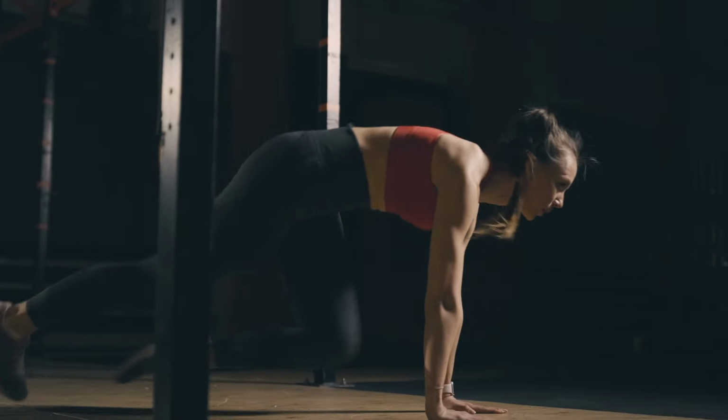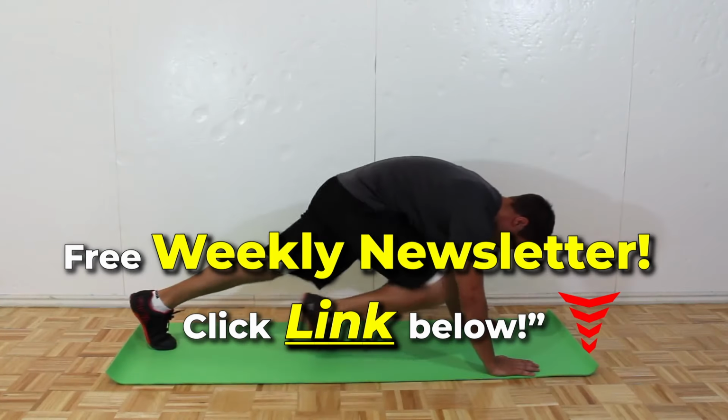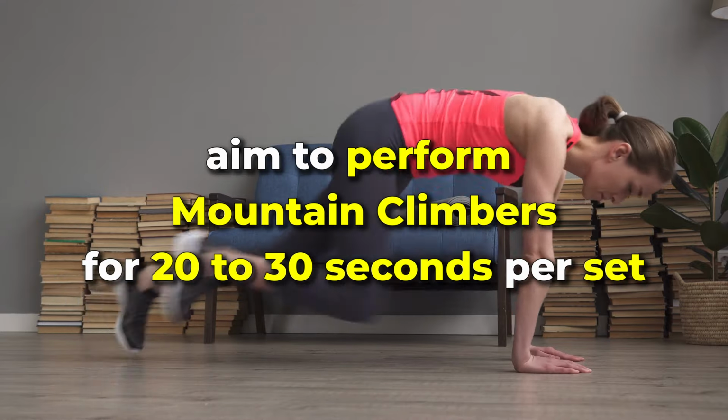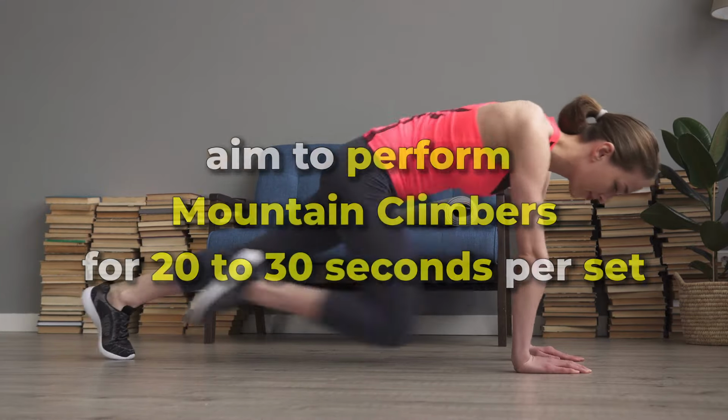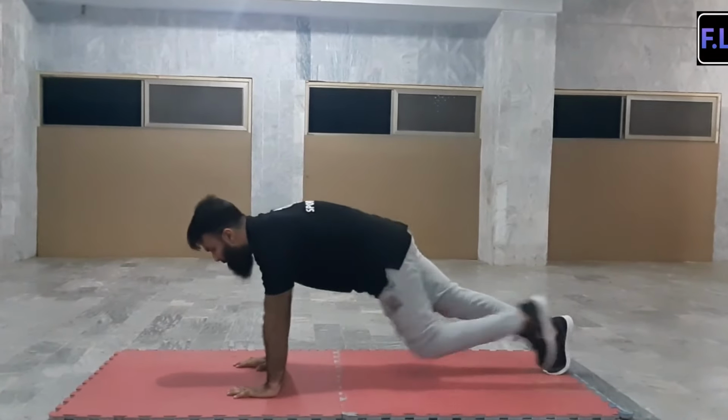It's important to keep your hips level and your core tight throughout the movement to avoid any sagging or lifting of the hips. For beginners, aim to perform mountain climbers for 20 to 30 seconds per set. Start with 3 sets, resting for about 30 seconds between each set.